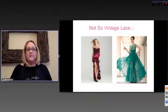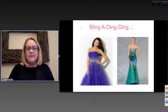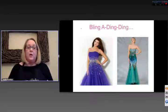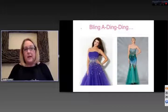Okay, our next thing that's going to be really good is bling-a-ding-ding. You're going to see a lot of dresses that have bling to them, rhinestones, sequins, just a lot of sparkle and a lot of shine. No matter what that is, whether it's at the bodice, whether it's at the hemline, you're just going to see a lot of sparkle and bling come to the dresses.